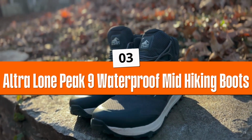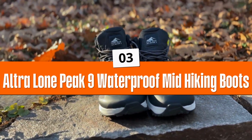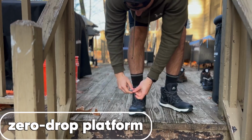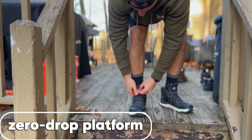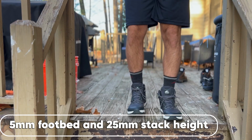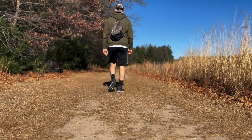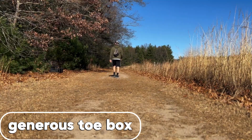Number 3. Altra Lone Peak 9 Waterproof Mid-Hiking Boots. Perfect for minimalist hikers who still need a bit more support. These boots feature a zero-drop platform, which means your feet stay flat to the ground, promoting a more natural gait. The 5mm footbed and 25mm stack height offer just the right amount of spring and cushion without losing that barefoot feel.